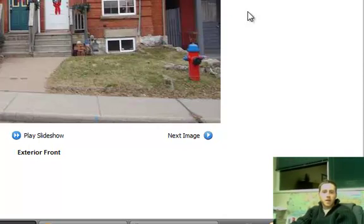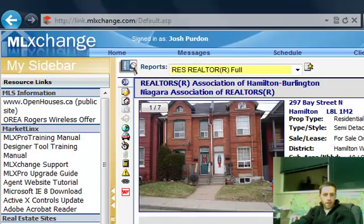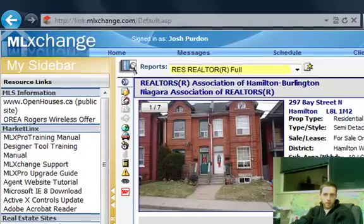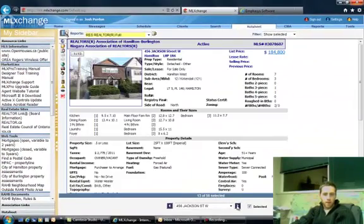Good sized house. No parking on this particular house, which is a bit of a deterrent on that section of Bay. It's a bit of a busier spot going down toward Pier 4. But also a pretty competitive price at $185 for that house. It's a lot of house for that kind of money.